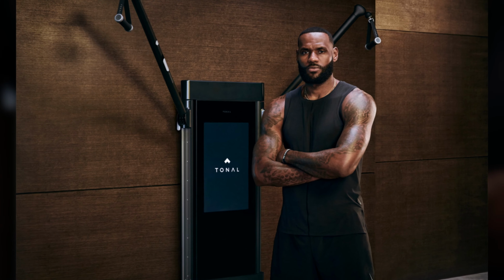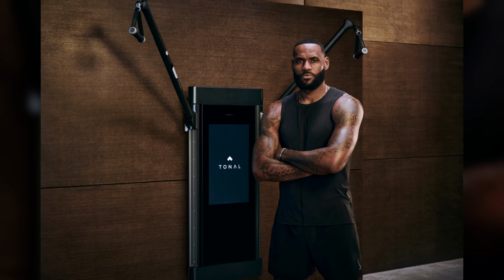I can see it swinging both ways. I mean, like I said, the electronics, I'm blank on the name, but it mounts to the wall, has the screen, everything. Tonal. Yes, there we go. To me, it seems absurd to have something like that, but I like just free weights and everything. Like you see some of the gym here in the background. To me, I just want to pick up stuff and put it down.